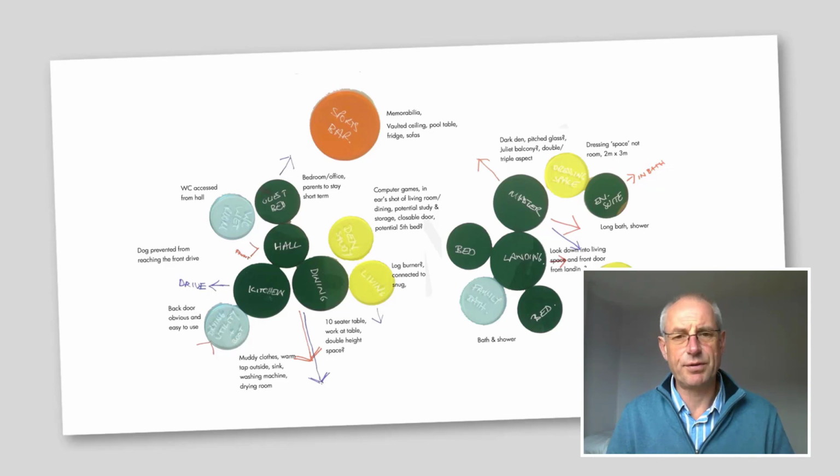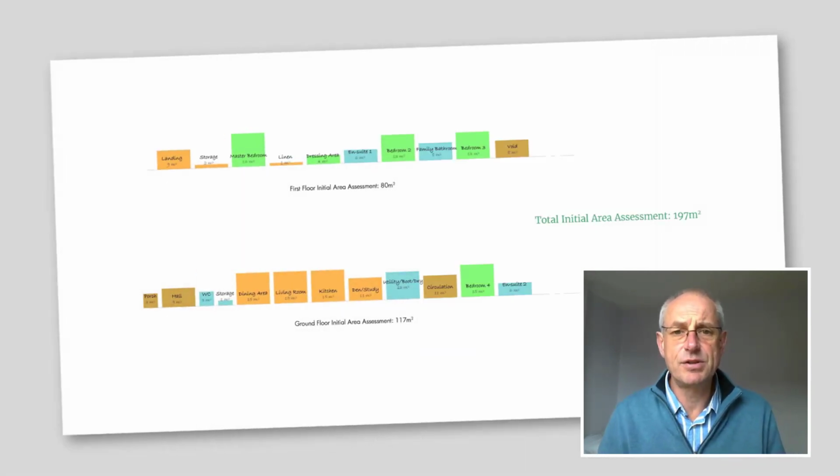At this stage, we're not thinking about doors and windows and furniture and that sort of stuff. We're just thinking on a very conceptual level, how should this house work and how should it flow? How should it relate to the site? Where are the views? Where should it be connected visually and physically to the site? We often do an area analysis to work out how much house will need to be built in order to deliver what the client wants from the house.